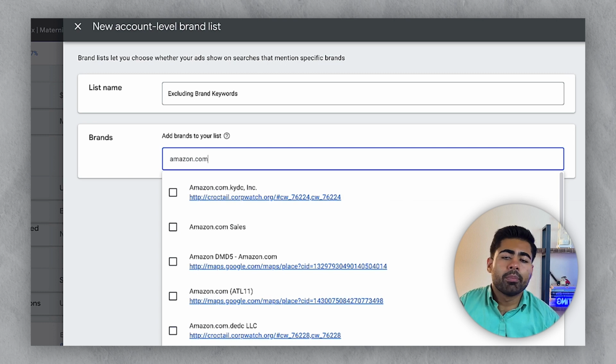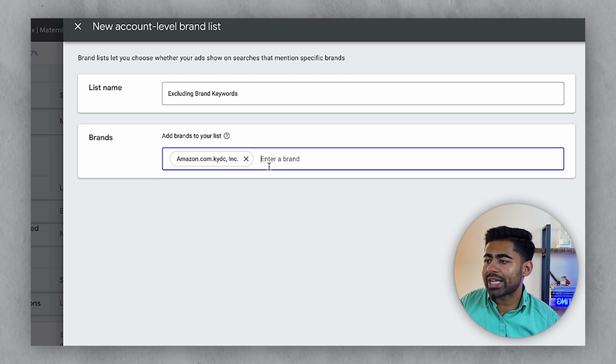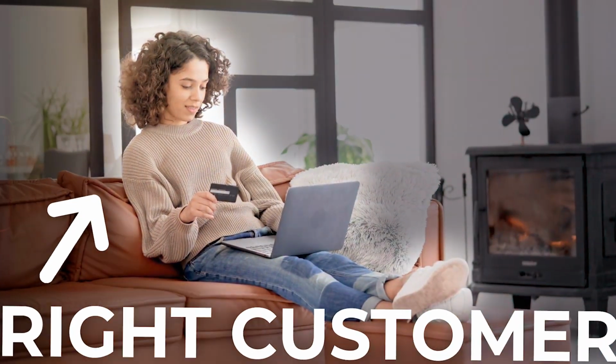So let's say one of your main competitors isn't here and you know that your products will often rank for their keywords. Well, now you can come in and exclude them by checking these off one by one, and also requesting to add more. It's a superpower and a hack in 2023 and onwards, because it's going to really narrow the focus of your PMAX campaign and get it showing to the right audience only.